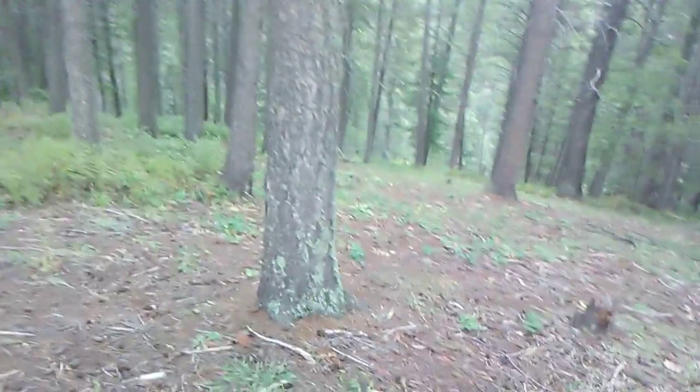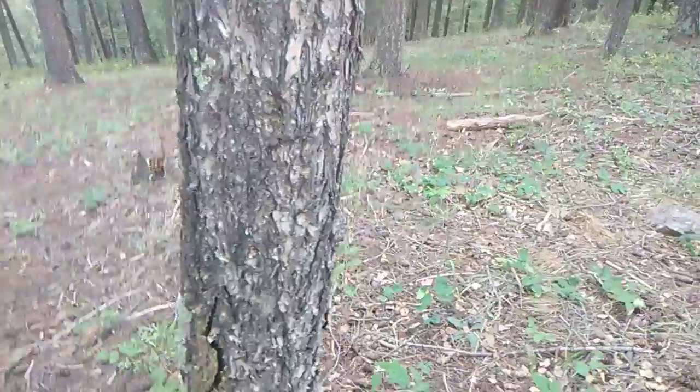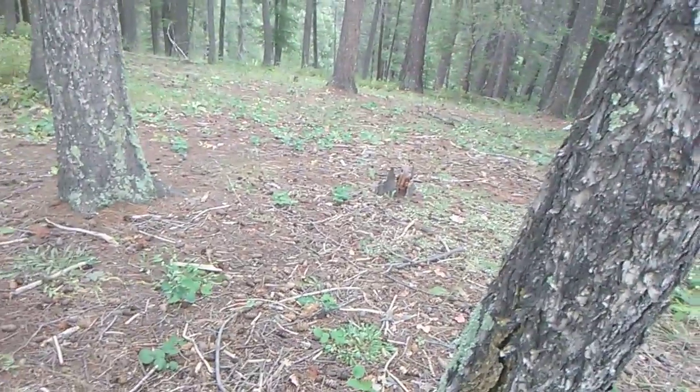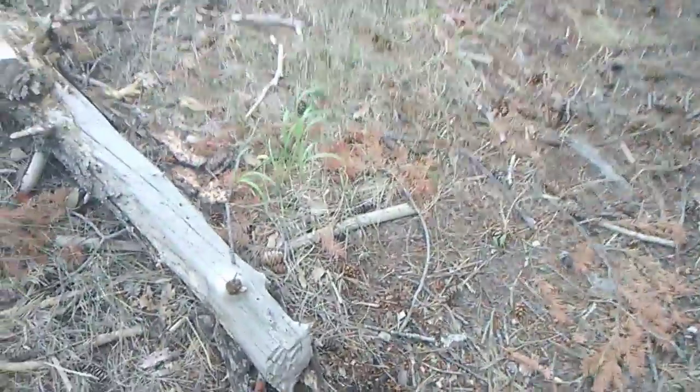Maybe this is where that old homestead was. Someone was telling me close to the beginning of Pike National Forest, there was a homestead out here, and it was built in the early 1900s, maybe even the late 1800s. So who knows? Maybe this is part of it. Heck yes! I'm excited now. I'm like a dog on the hunt now.